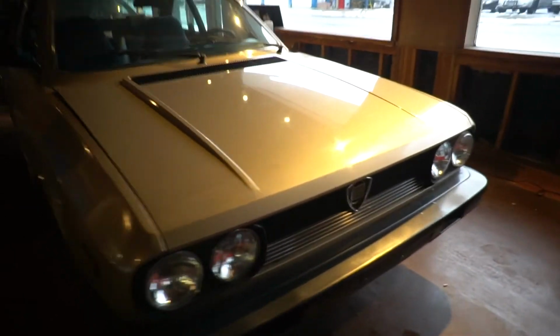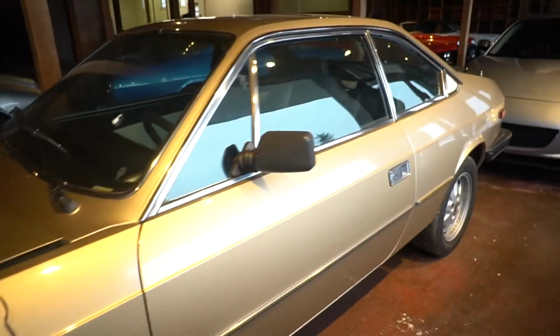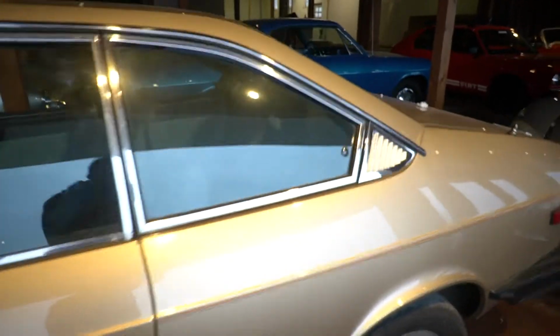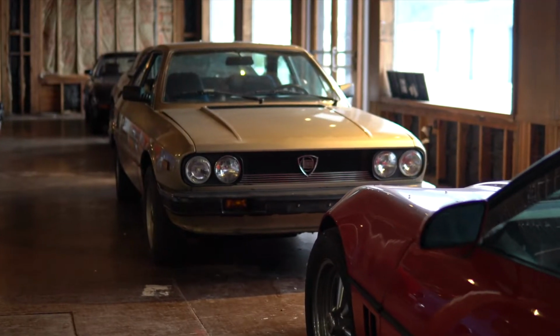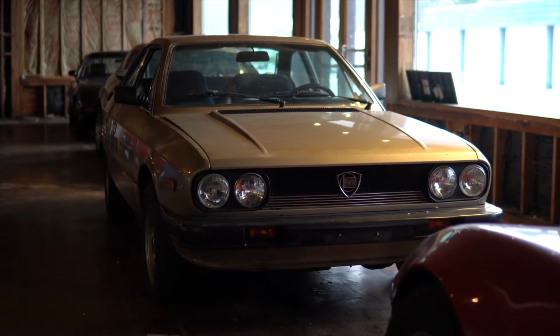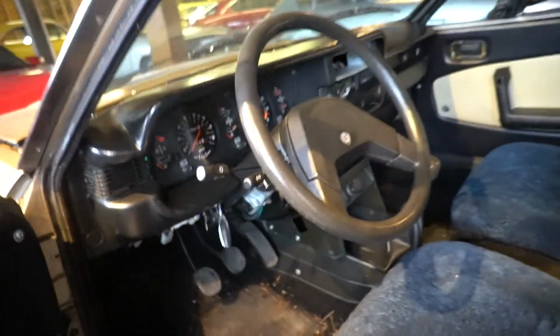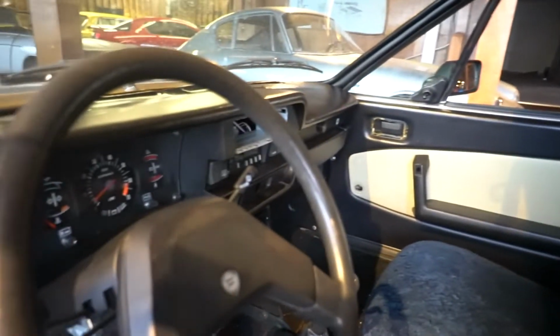This Lancia, though, I can't remember the last time I saw a Lancia. I'm sure I saw one at Car Week, or a few at Car Week driving around, but it's been since then since I've seen any Lancia, so this is just really cool to see. Kind of an interesting door handle. I feel like Doug DeMuro, pointing out all the weird quirks and features of these cars, but this is really cool to see.